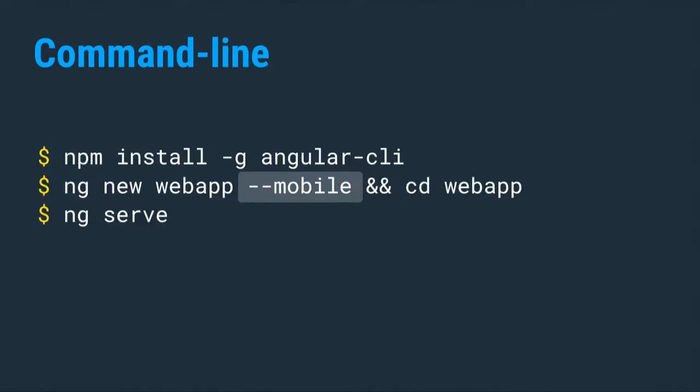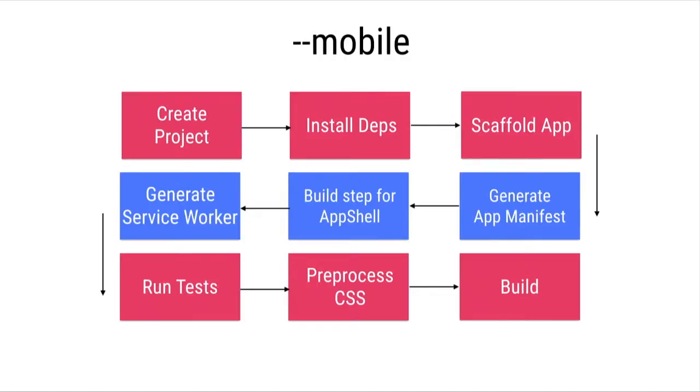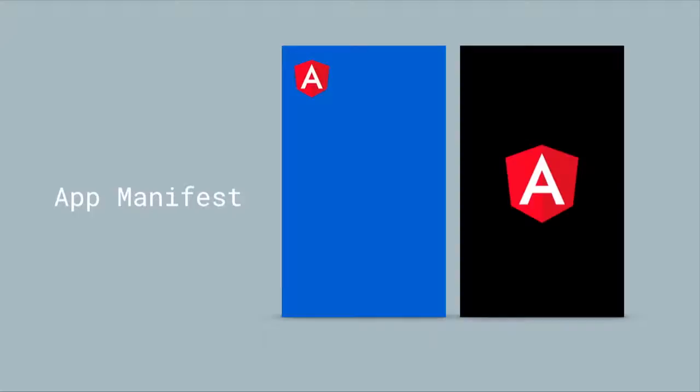Now, one thing to keep in mind is a new flag called mobile. Now, what mobile will give you is all of this. When you create a new app, it's going to give you a few extra things that help you make a progressive web app. Things like scaffolding out a web application manifest, a build step to generate your application shell for your application's root component, and service worker support for application caching. So things like add to home screen are possible.